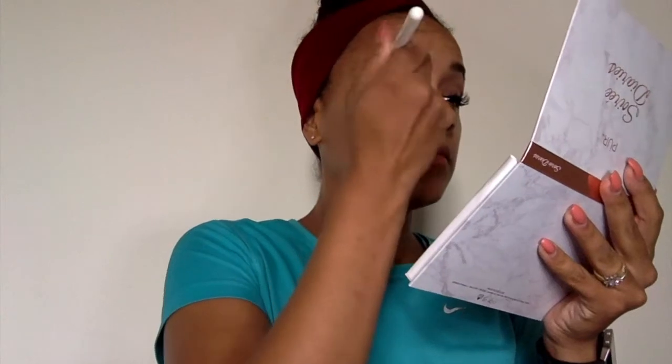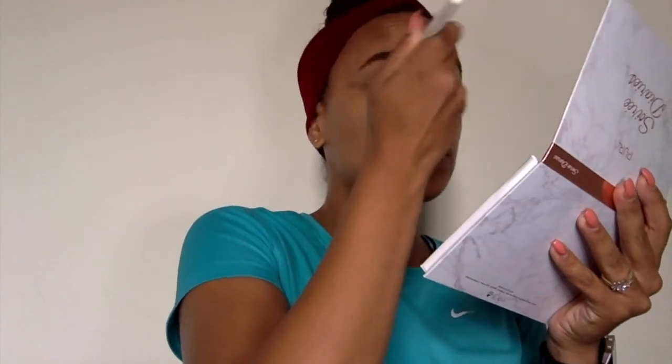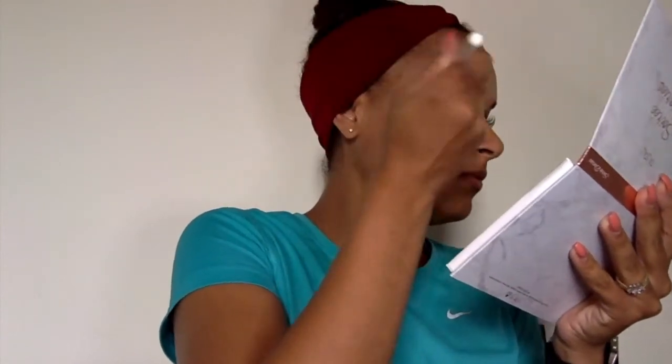Okay, so here I'm just using that color Socialite to help set that eyeshadow primer, and I'm kind of just using that as my transition color for my eyeshadows.